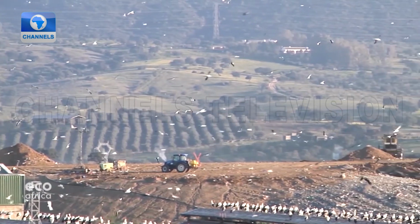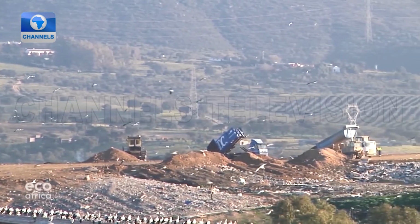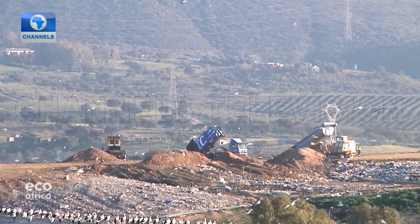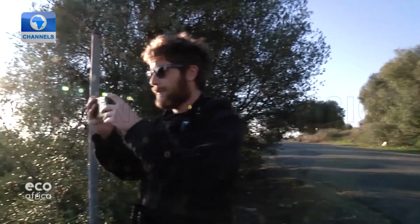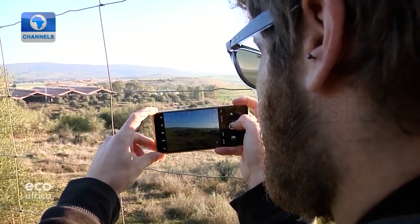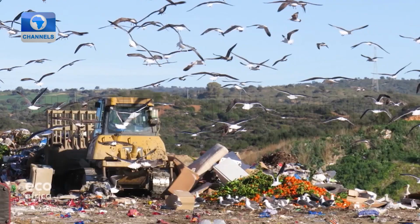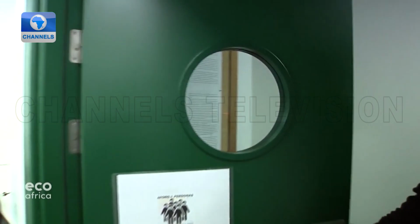The ritual is the same each morning. Flocks of birds arrive at the landfills, gulls, storks, and other waterfowl. So the rubbish doesn't stay in the landfill, but biologist Victor says humans are to blame, not the birds. To this day, 90% of garbage in Andalusia isn't separated until it arrives at the open landfills.